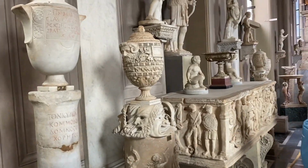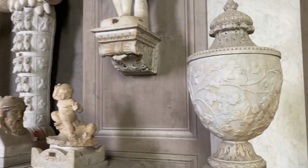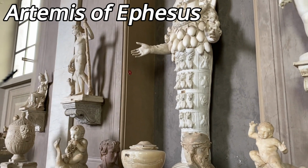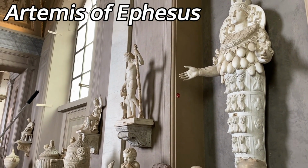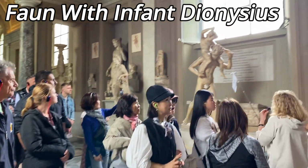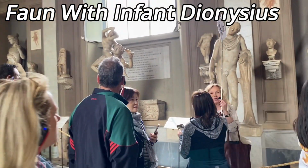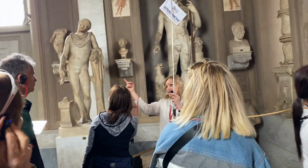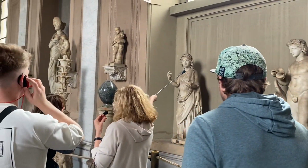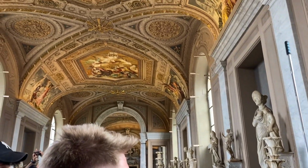This room sticks out because there's lots of urns. Cremation urns. Another one of the most famous statues. The eyes here are painted. I didn't know this, but apparently a lot of ancient statues were painted to make them more realistic. Of course, the paint has come off after 1,000 years, so we're used to seeing them without paint. I like the painted eyes.